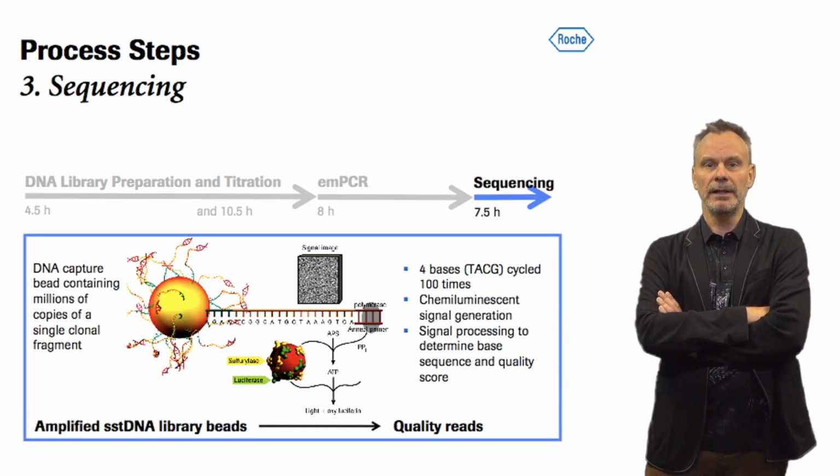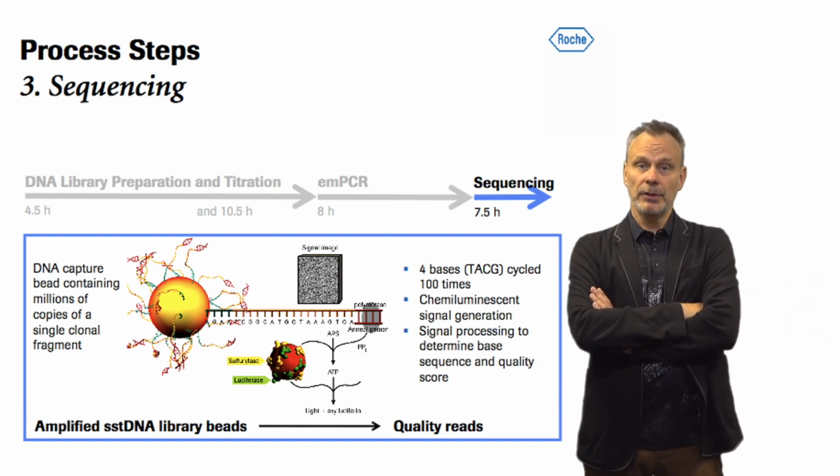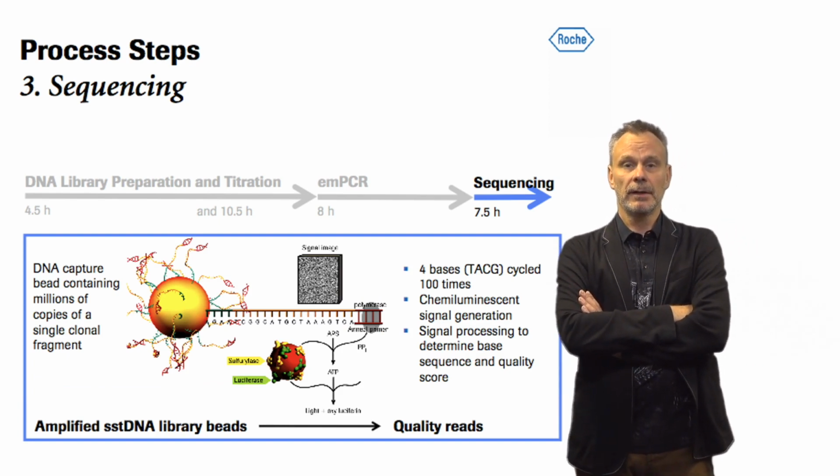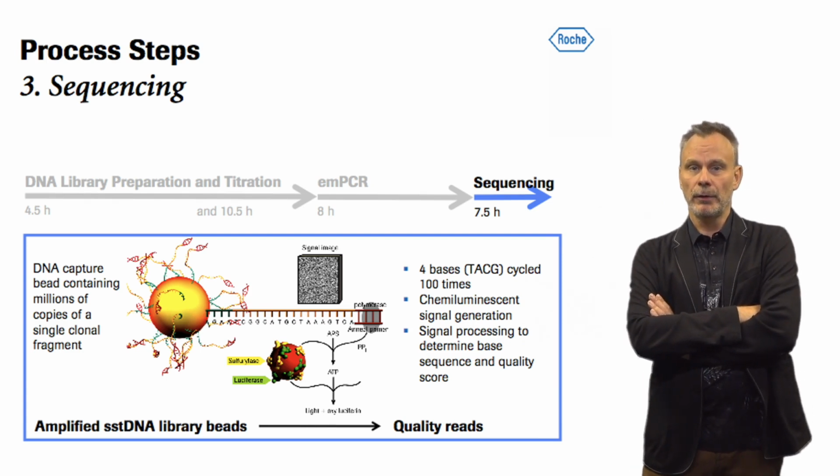Second-generation sequencing typically involves template preparation, sequencing, and imaging followed by data analysis. Brand names that you might recognize are Solexa, 454, and Solid.